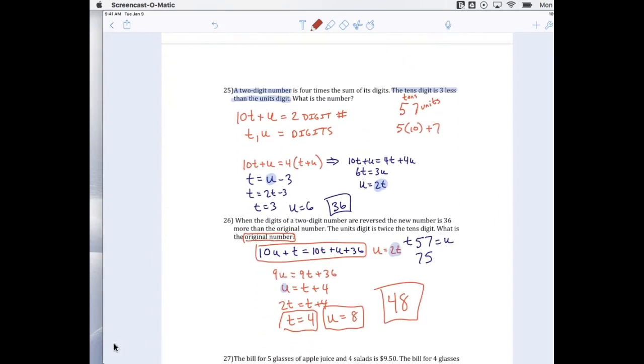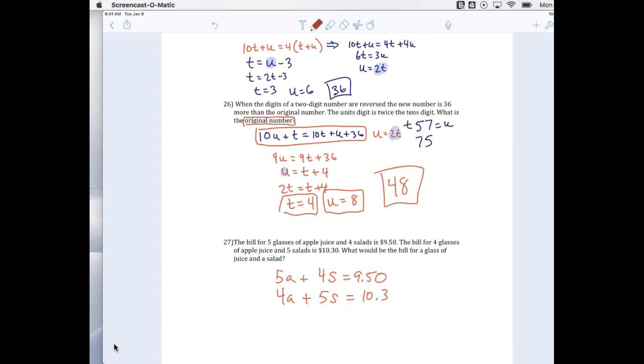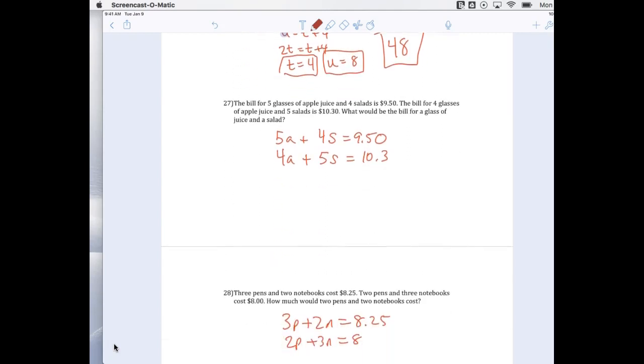We did 25, correct? We did 26, correct? Somebody tell me the answer for 27. I got $2.20. What is the apple juice? 70 cents. And then the salad? $1.50. And so it says, what would be the bill for a glass of juice and a salad? We would say what? $2.20. Is everybody okay with $2.20?